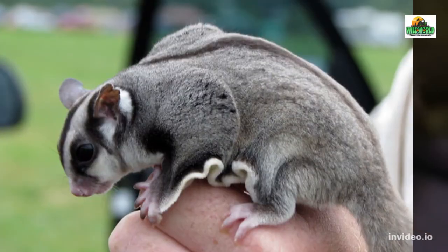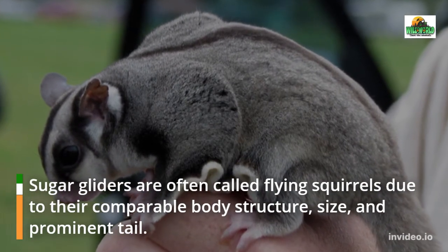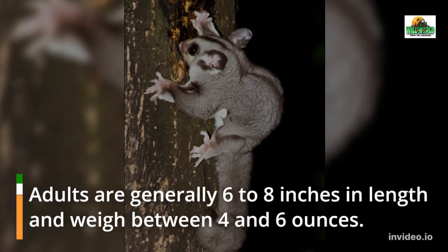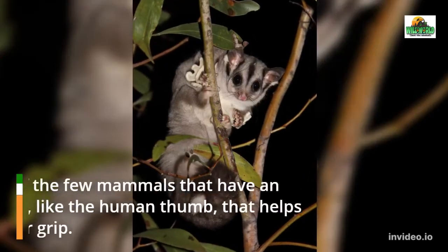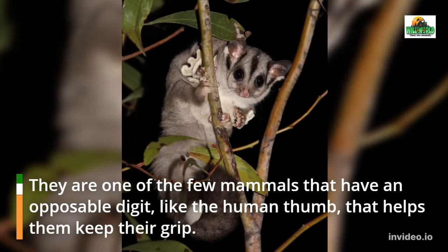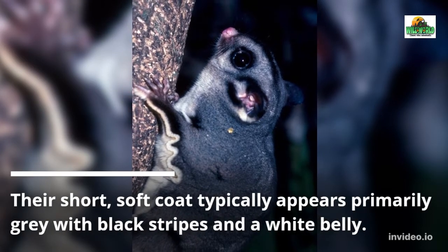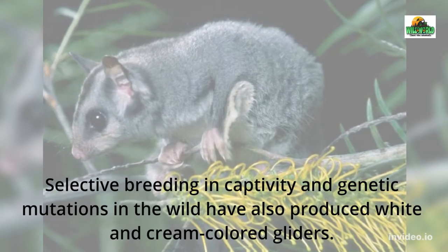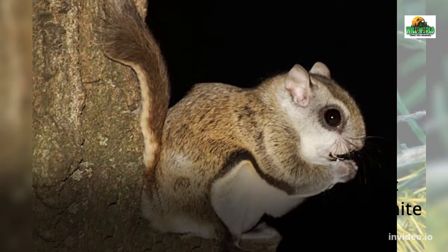Sugar glider appearance. Sugar gliders are often called flying squirrels due to their comparable body structure, size, and prominent tail. Adults are generally 6 to 8 inches in length and weigh between 4 and 6 ounces. They are one of the few mammals that have an opposable digit, like the human thumb, that helps them keep their grip. Their short, soft coat typically appears primarily gray with black stripes and a white belly. Selective breeding in captivity and genetic mutations in the wild have also produced white and cream-colored gliders.